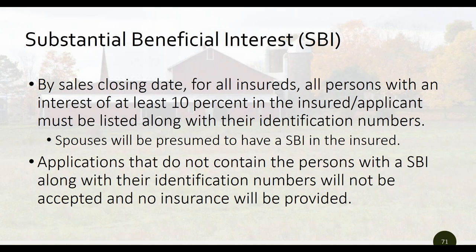So what this means, I'm going to give you an example. If you are insuring a partnership, you apply for coverage using the partnership. However, you also need to report all persons involved in the partnership. So on the application, you would report the employer identification number for the partnership, and then the persons with a substantial beneficial interest would also need to be listed along with their social security number.